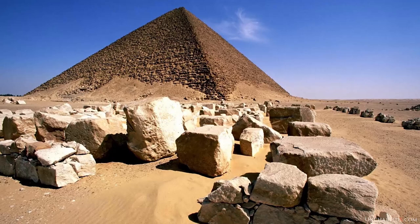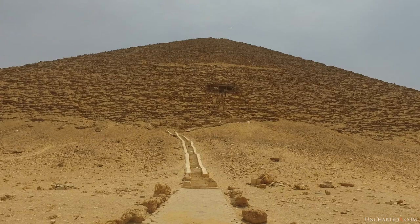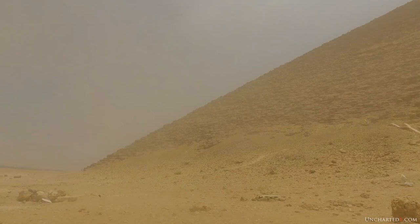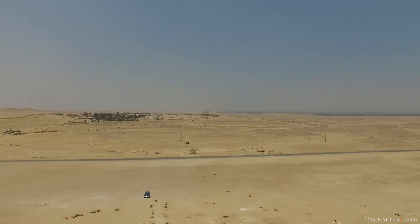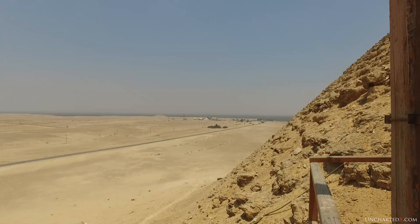Despite these impressive attributes, it's something of an enigmatic structure. Very little is truly known about it, and in general, it receives only a small fraction of the attention its more famous siblings at Giza do. And this statement holds true both historically and today. Despite being open to the public, not that many people make the short trip out to Dashur. Every time I've visited the mighty Red Pyramid over the past several years, there are scarcely any other tourists on the site.